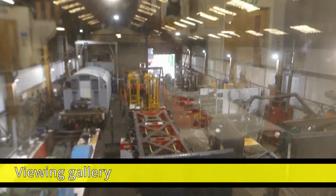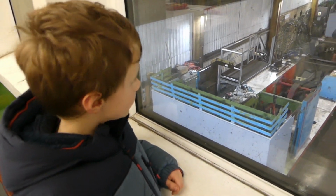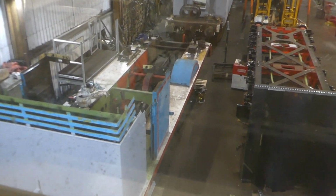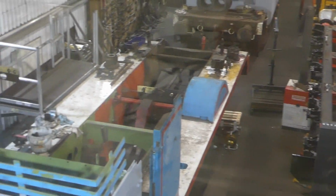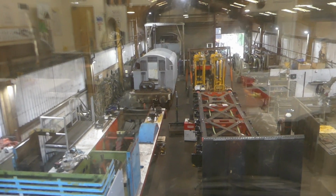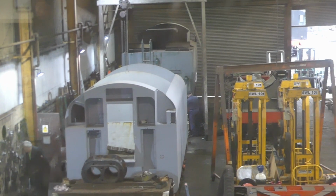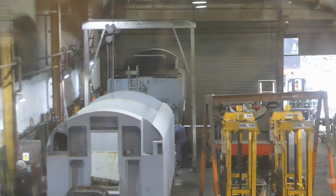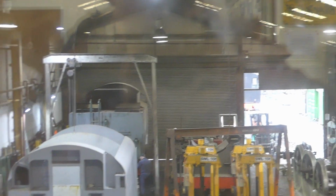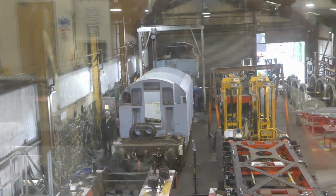Looking over the works here, on the viewing gallery. What's this loco closest to us, Simon? Thomas. Yeah, it is Thomas. He's a little bit dismantled for a major overhaul, but you can just about make out his blue and red livery. And can you remember what we had just in front of Thomas? Bulleid tender. That's right, at the front. This is the Canadian Pacific tender. And Canadian Pacific has gone elsewhere for the rest of its major restoration. Just in front of that, I think it was a Standard 4 tender here.